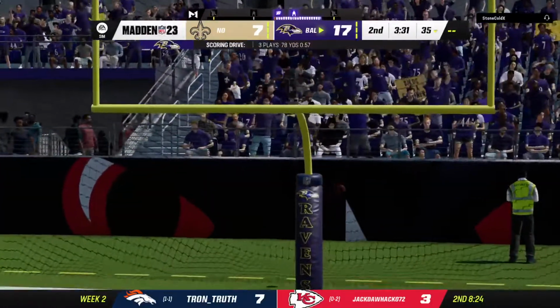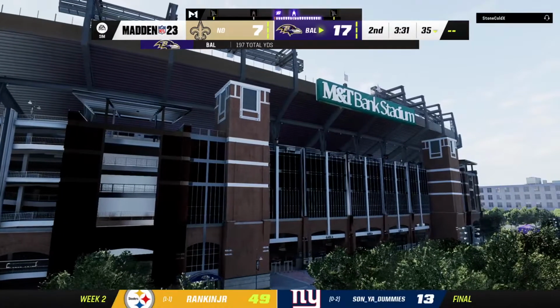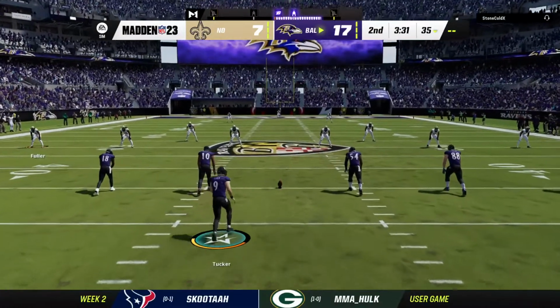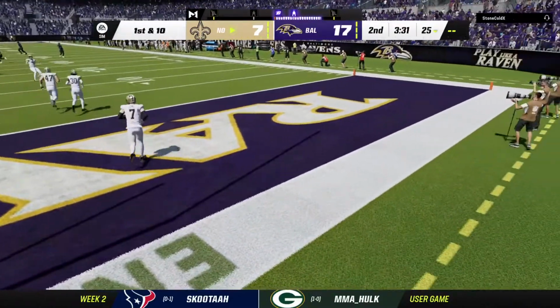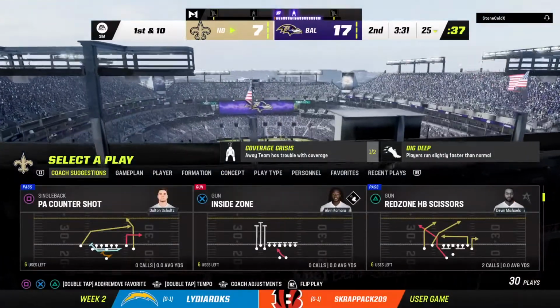Tucker with the extra point, and his guys will take a 10-point lead. Tucker now to kick it away following the touchdown. And this will not be returnable. It's out of the back of the end zone for a touchback.